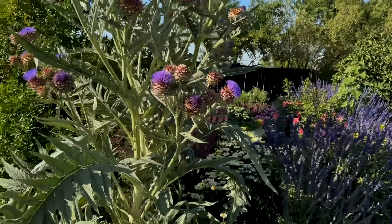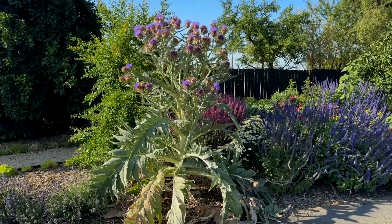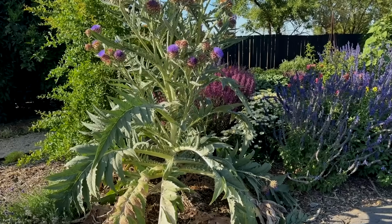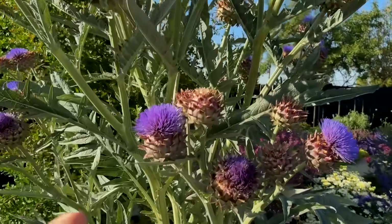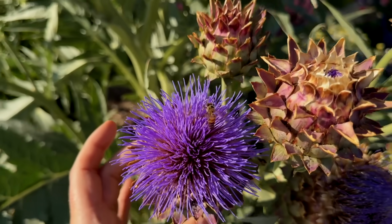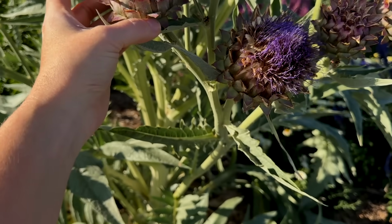This is my cardoon. Okay, let me back up so that you can see it. Is this not just the craziest plant? All right, so this is a cardoon, which is very similar to an artichoke, but it's not an artichoke. So these fruit bulbs, blooms, whatever you want to call them, look at that. Look at the bee right there. These are not edible as opposed to an artichoke. These are what you would eat.